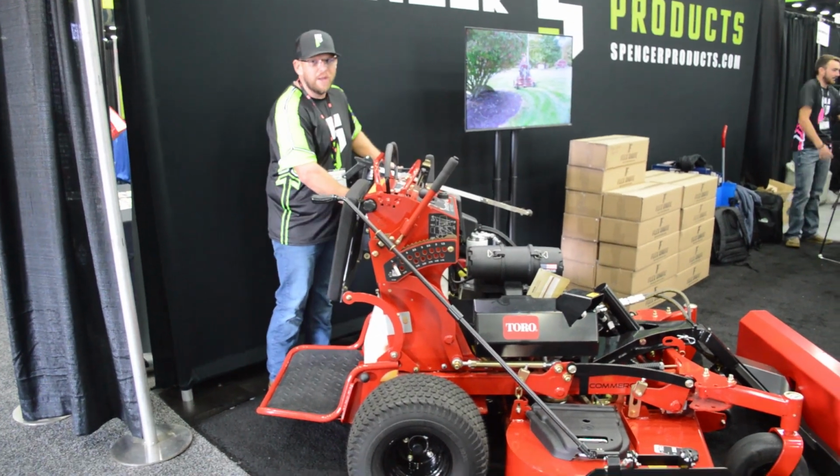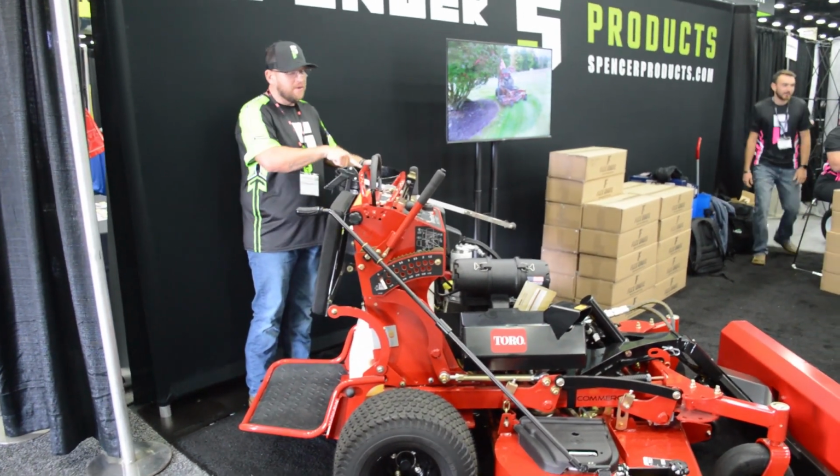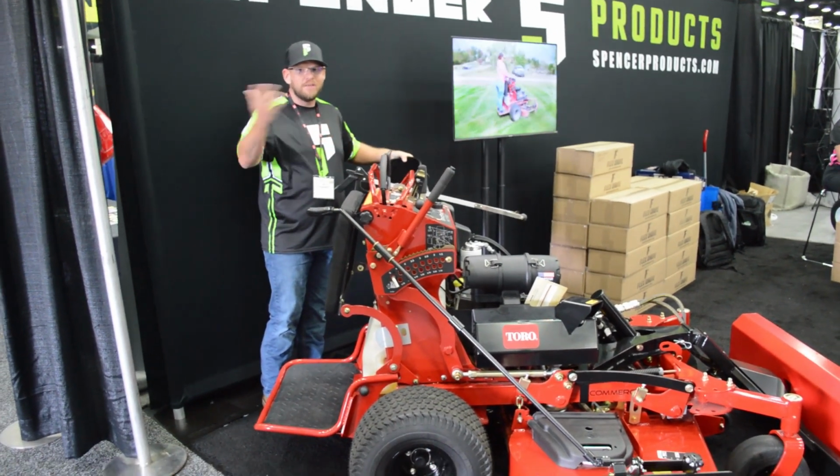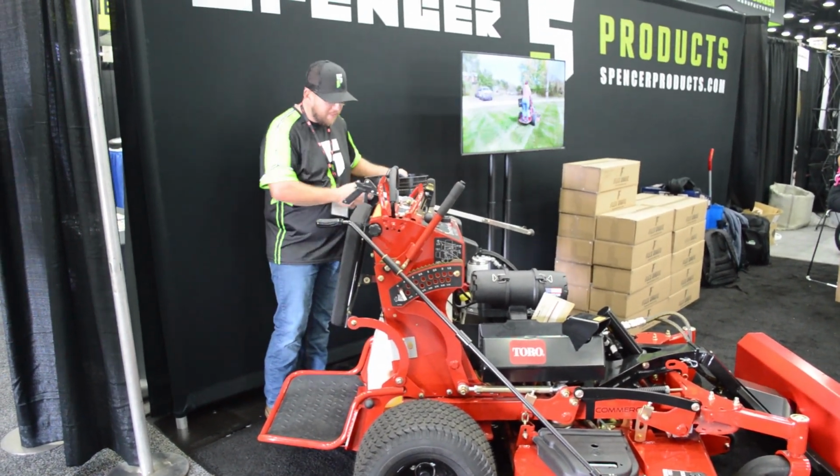You can go ahead and just hit our quick release here on the side, lift up on it. The hook's gonna stay in place, okay? Go ahead and dump your trash, get rid of it. You don't want to take it on the trailer. It can blow out all over your trailer. We've all been there, done that.